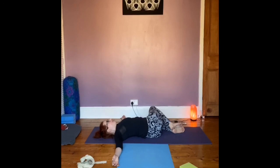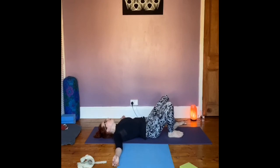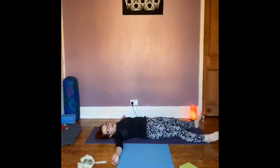Just relax into this posture. Just let everything go. And then the final resting pose, that sweet word of Shavasana. So, whatever you want to do now, get yourself right comfy. If you've got blankets, you just want to build yourself a nest.